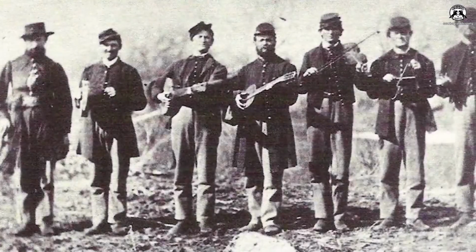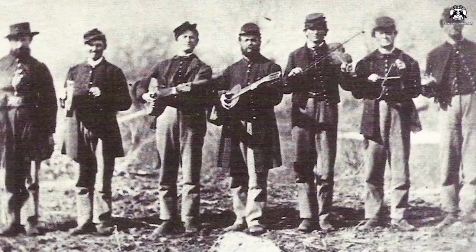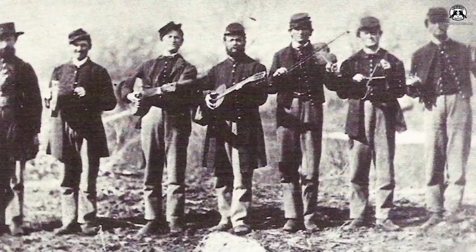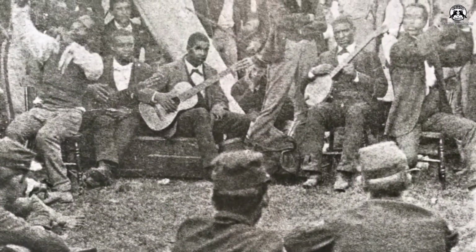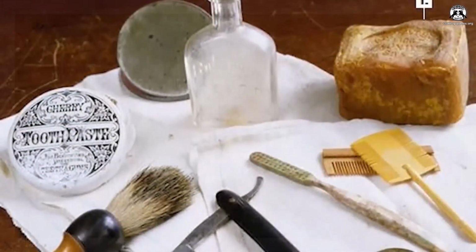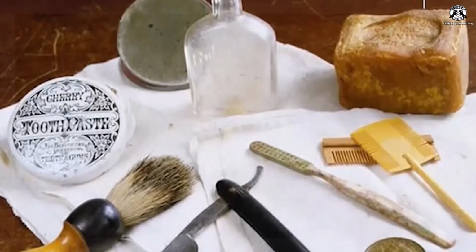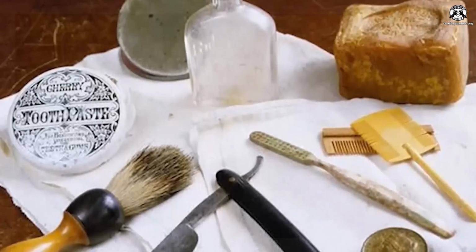For moments of leisure or camaraderie, many soldiers packed playing cards or small musical instruments, such as a harmonica or jaw harp. These lightweight items offered entertainment and a break from the monotony of camp life. In a world without radios or smartphones, music and games were powerful morale boosters. Personal grooming tools were also carried when possible. A soldier might include a razor and soap for shaving, a small mirror, a toothbrush, though still a novelty at the time, and a comb.